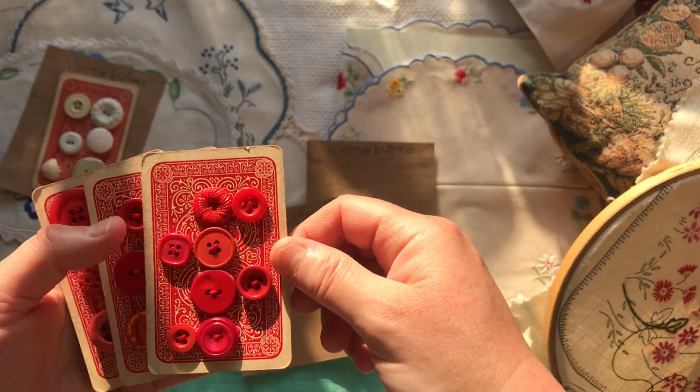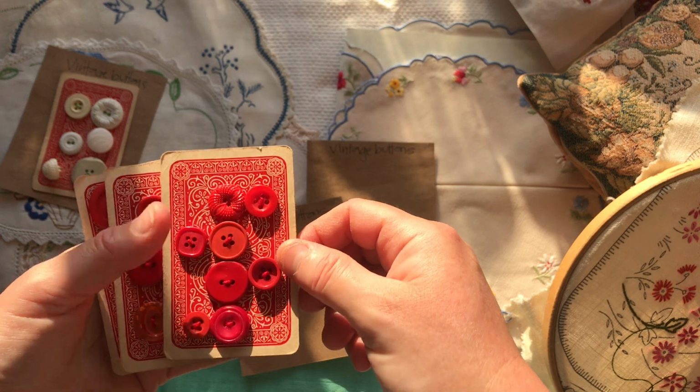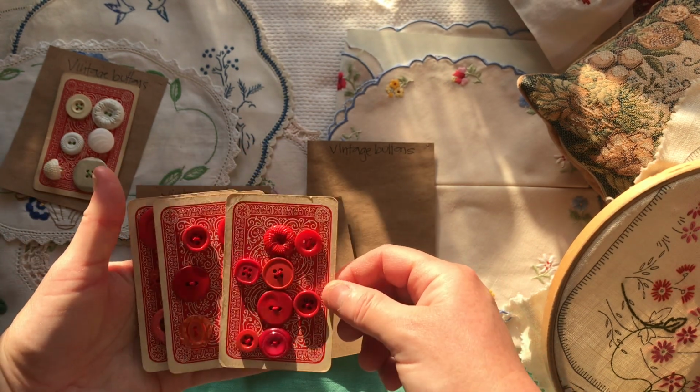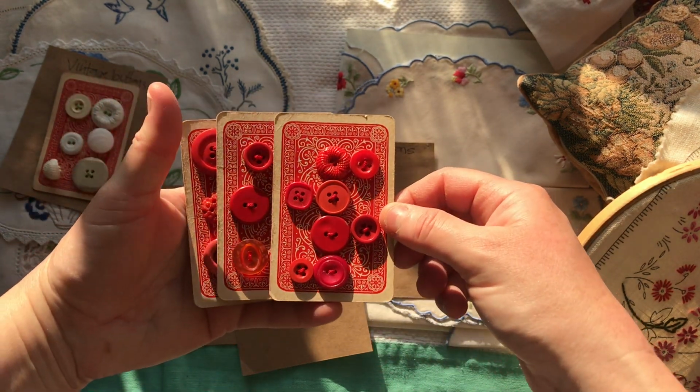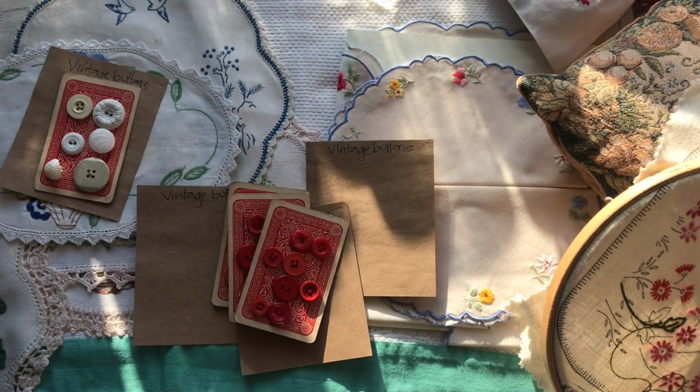Now the sun has just started streaming through the window, so I think it should be okay. Hopefully you don't get too much sun glare. I might just momentarily pull the curtain.